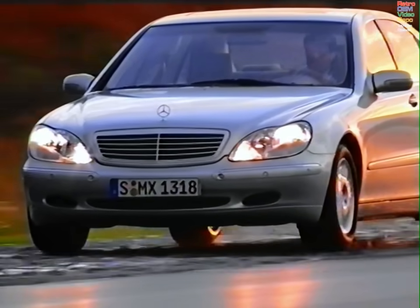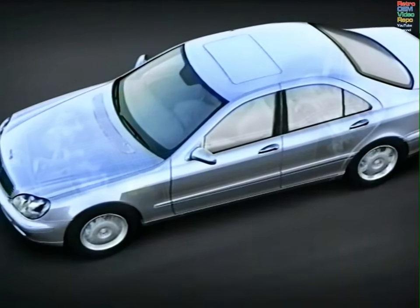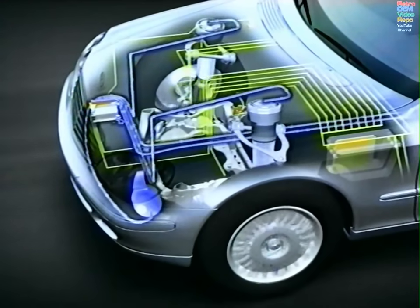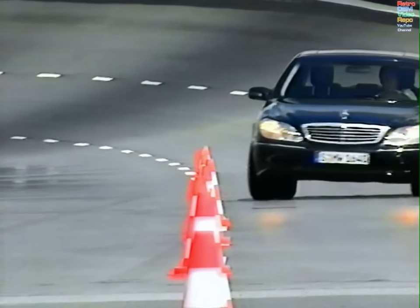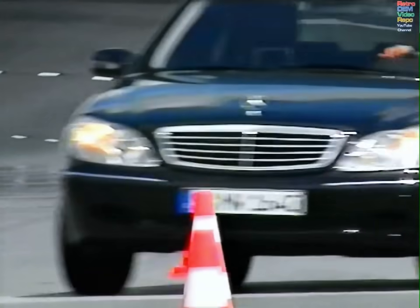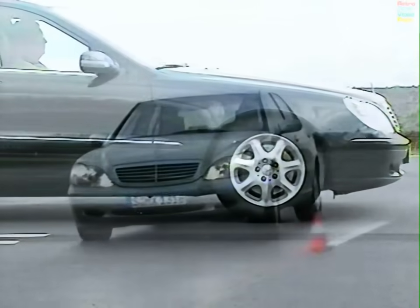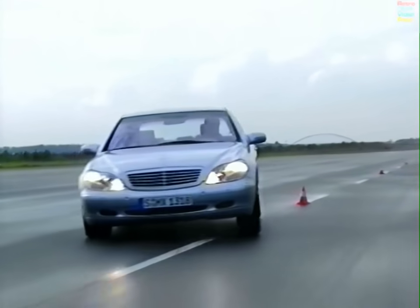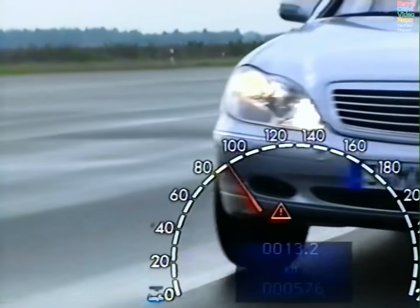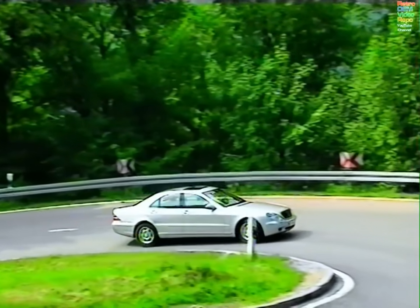A completely redesigned chassis with Airmatic electronically controlled pneumatic suspension, automatic ride height adjustment and the ADS adaptive damping system further improves driving comfort and dynamics. You can feel how securely and lightly your new S-Class drives. To achieve this, we've fitted a new steering system, new race-proven brakes, the ESP electronic stability program with integral drive slip control, brake assist and ABS, an automatic transmission with one-touch selector and much more.